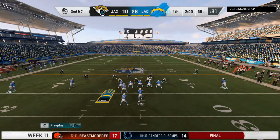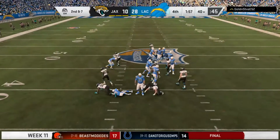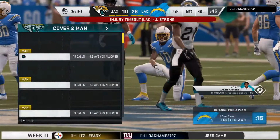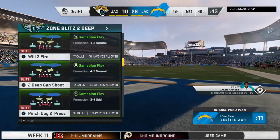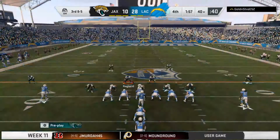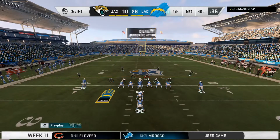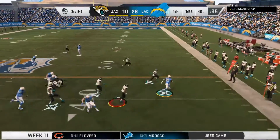And no doubt what they're looking to do is just salt away the final couple of minutes and escape with a win. The big nose tackle, Danny Shelton, there to swallow him up. That's it. That's what you want. Straight ahead, positive gain. Just keep that clock ticking. Here we go. On third down, this is Melvin Gordon.